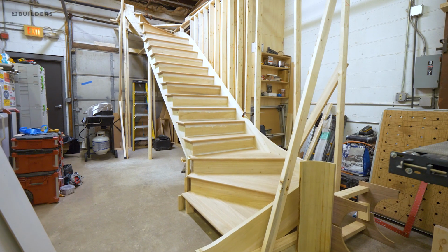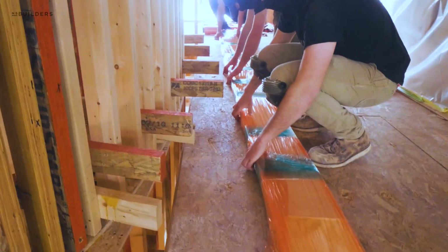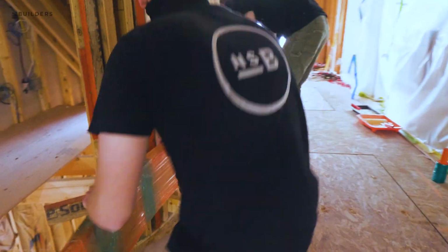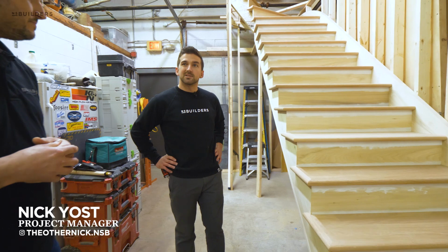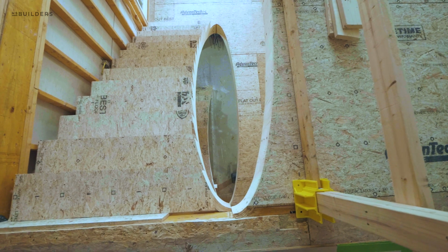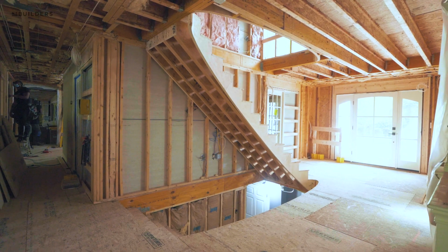You have built some really incredible, very challenging staircases in the field, including a recent elliptical bent lamination, all done in the field. How does this compare? So this, although it looks like it's a lot, I would say it's a little easier. The last staircase we built, the elliptical staircase, was definitely challenging, due to the shape and the geometry. Ellipse shapes are not easy to work with in the field.